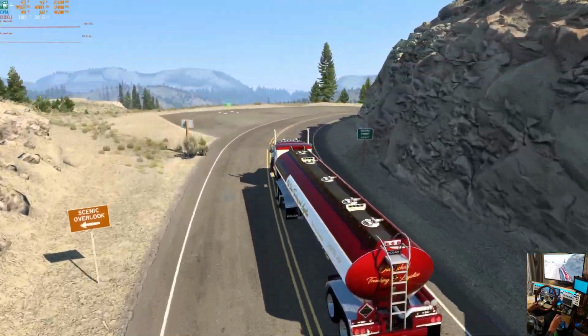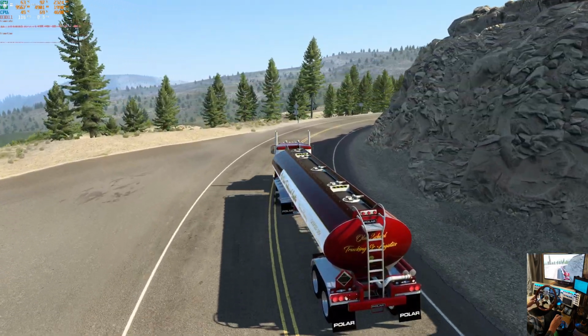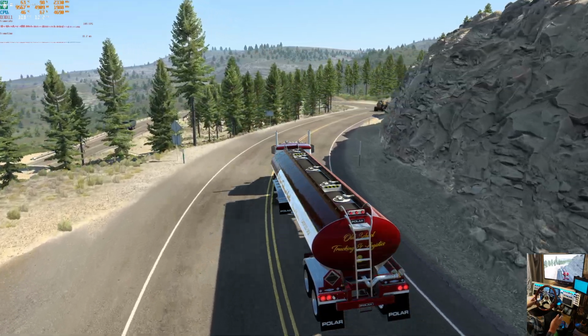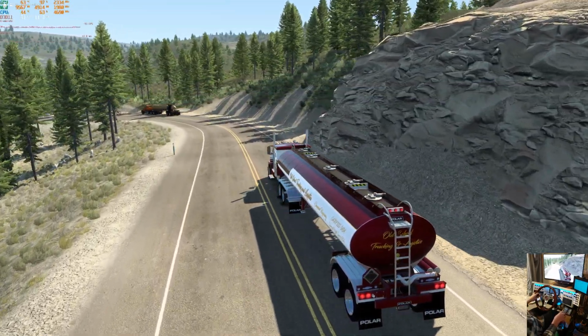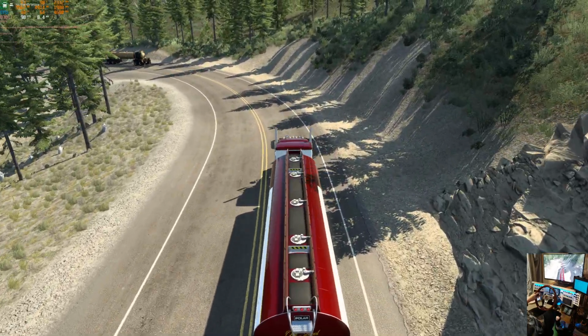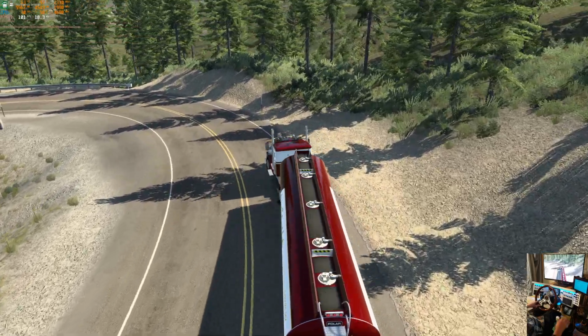Boy, look at this. Probably a good spot to stop. I don't think I ever have. Oh, that's a new thing they got in with the photo thing, is you can travel to these spots, and I can't remember exactly how it works. I've got to look at it a little more.